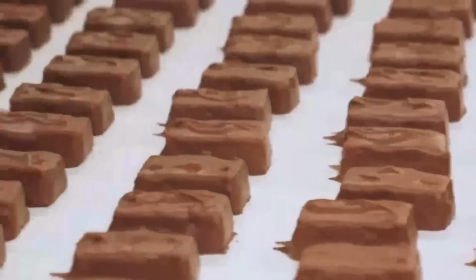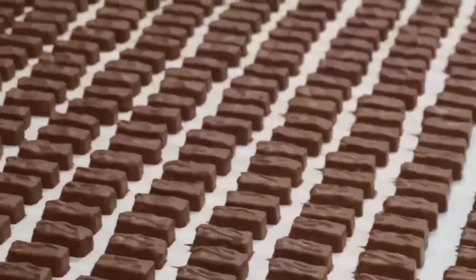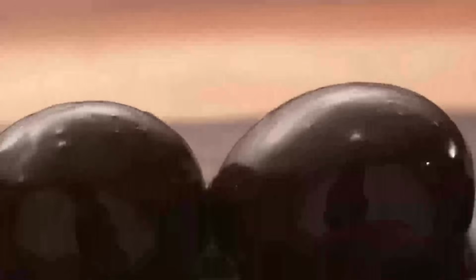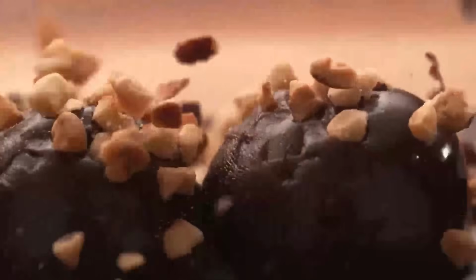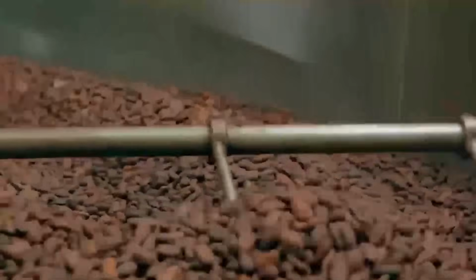Additionally, special edition Snickers bars, such as Snickers almond or Snickers peanut butter, require modifications in ingredient formulation and production methods. As consumer preferences evolve, Mars continues to innovate while maintaining the classic Snickers taste and texture.